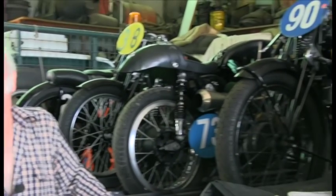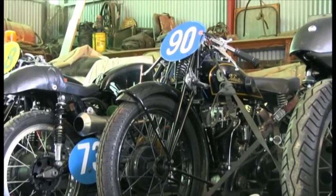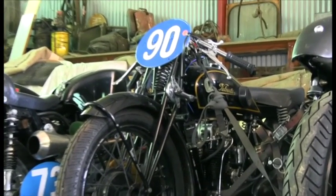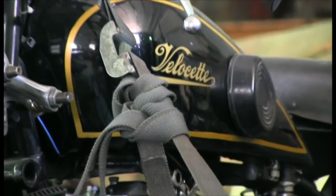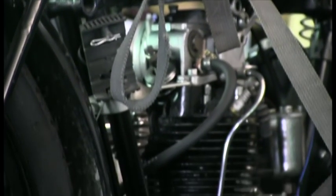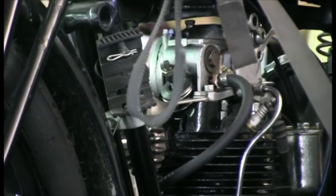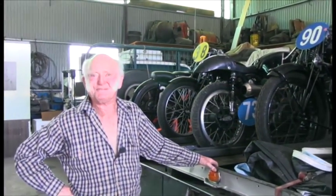And I've raced it regularly for 25 or 30 years. And in the last 10 years, we've been taking it to Historic Winton. It's a 350 overhead camshaft. And it's called a KT something. I forget what it is. It means that it's got an improved cam box. That's what all the figures tell us.